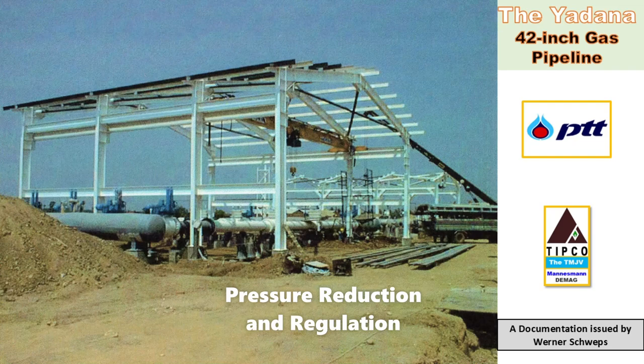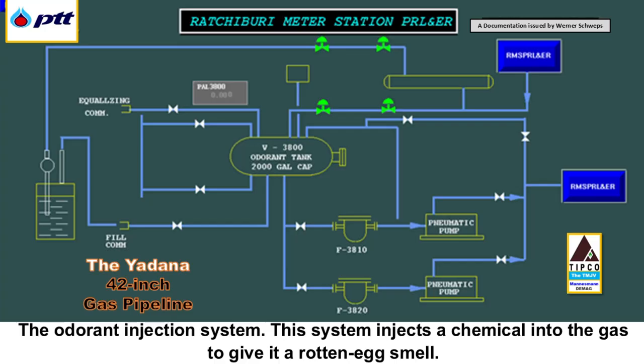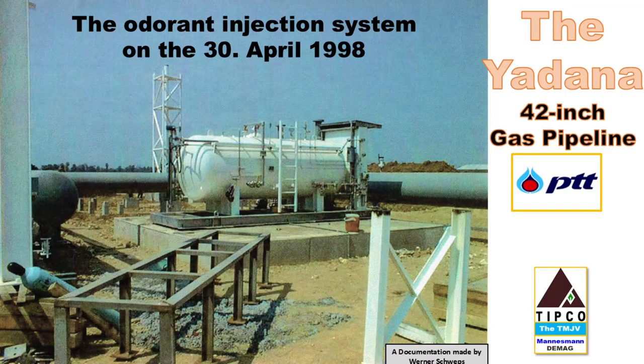After the pressure is reduced, the gas passes the odorant injection. The gas becomes odorized by adding small amounts of liquid odorant into the moving gas. So, this system injects a chemical into the gas to give it a rotten egg smell, allowing for safety detection.